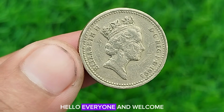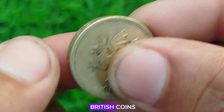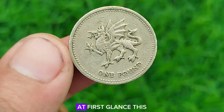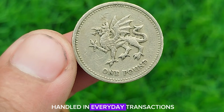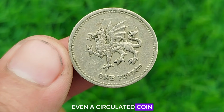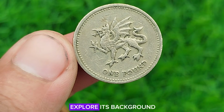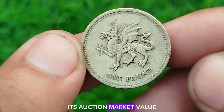Introduction. Hello everyone, and welcome back to the channel. Today, we're diving into the fascinating world of British coins, with a special focus on the United Kingdom £1 coin from 1995 in fine condition. At first glance, this may look like an ordinary coin that many people have handled in everyday transactions. But for collectors and enthusiasts, even a circulated coin like this can carry historical importance and, in some cases, surprising value. In this video, we'll explore its background, unique features, rarity, and most importantly, its auction market value in US dollars.